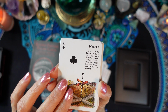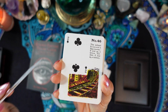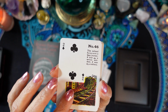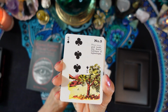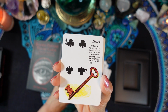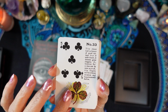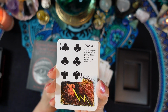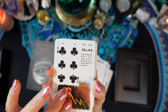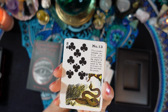Ace of clubs, number 31, the roads. 2 of clubs, number 46, the railroad. 3 of clubs, number 5, the tree. 4 of clubs, number 4, the key. 5 of clubs, number 33, the clover. 6 of clubs, number 43, lightning. 7 of clubs, number 20, the lilies.